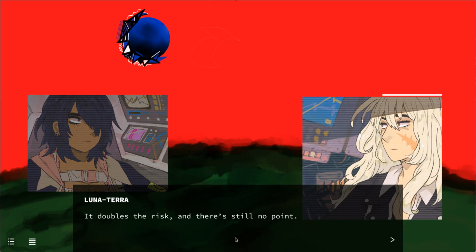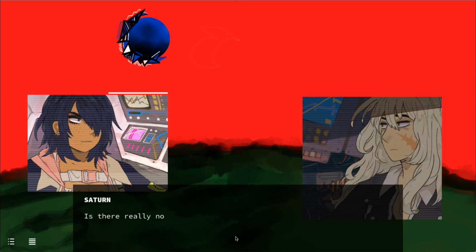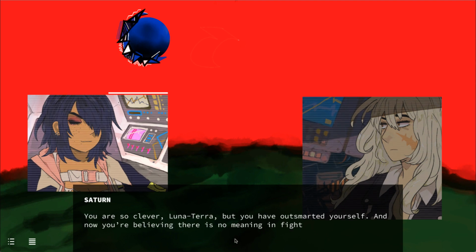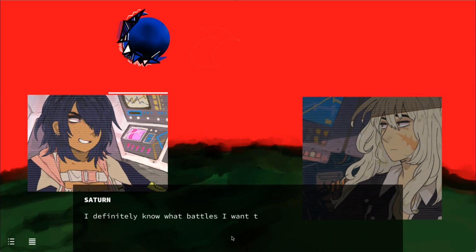It doubles the risk and there's still no point. Is there really no point to it though? Useless, okay, that's true. But not pointless. You are so clever, Lunatera, but you have outsmarted yourself. And now that you're believing there is no meaning in fighting against that blind and unsolvable force, I definitely know what battles I want to fight.